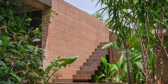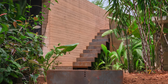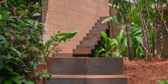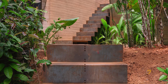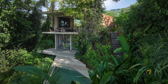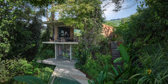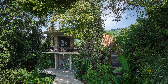At its heart, Studio House celebrates coexistence, the balance between human living and natural rhythm. The sloping terrain of the site, falling in two directions, became both the challenge and the muse for the project. Rather than fighting against the landscape, the design follows it, embracing the contours, preserving every root, and allowing the vegetation to remain part of the architecture. The result is a home that feels grown from the earth itself.